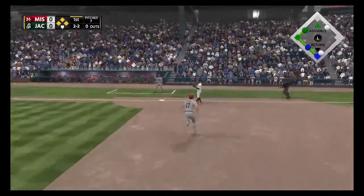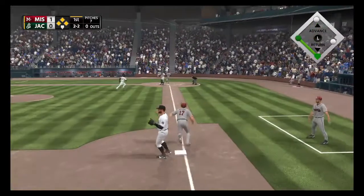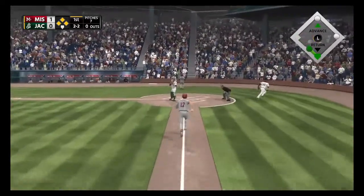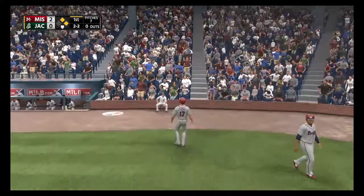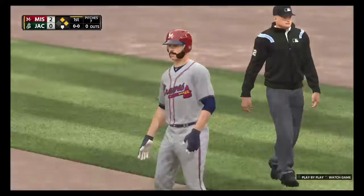Hit hard on the ground to second, and that's through. A base hit. One run is scored. And the second run will score as that makes it a 2-0 ball game. Hey, one of the things you want to do, D-Row, is strike early.